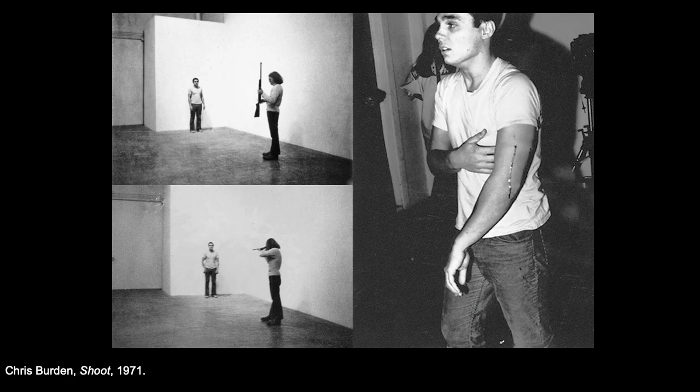Another example is Chris Burden's performance titled Shoot from 1971, where he stood in an art gallery and had his friend shoot him in the arm with a rifle. Now remember, these are photographs of the performance. The photographs are not the artworks. The performance was the artwork.